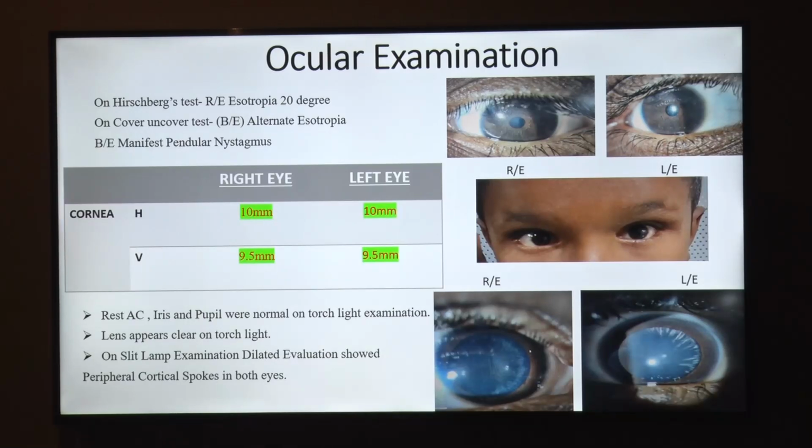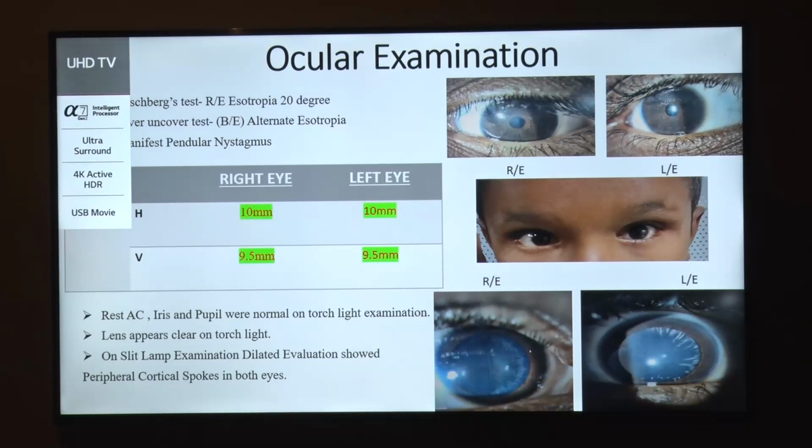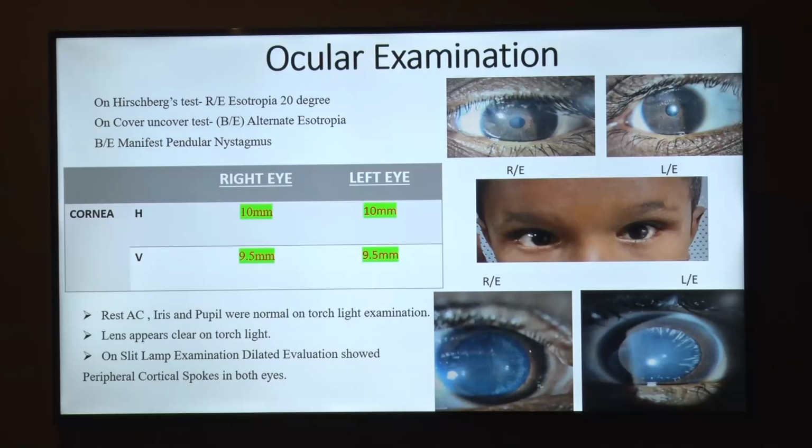On ocular examination, on Hirschberg's test, right eye esotropia of 20 degrees was seen. On cover-uncover test, he had alternating esotropia with manifest pendular nystagmus. Microcornea was seen, as the vertical diameter is less than 10 mm. The rest on torchlight examination, AC, iris, pupil and lens were normal, but on dilated slit lamp examination, we could see peripheral cortical spokes in both the eyes.